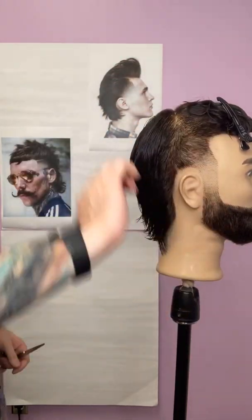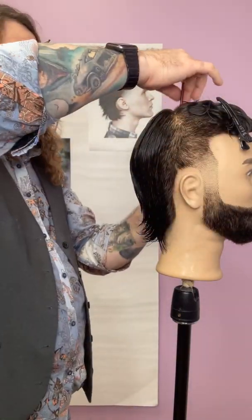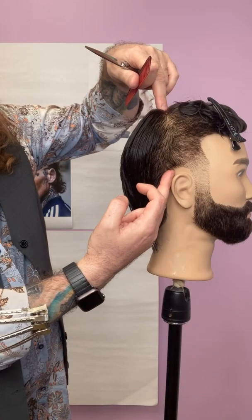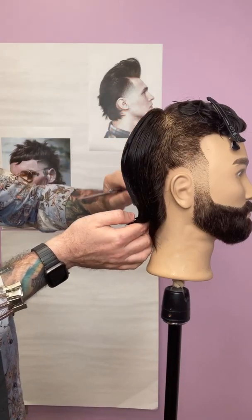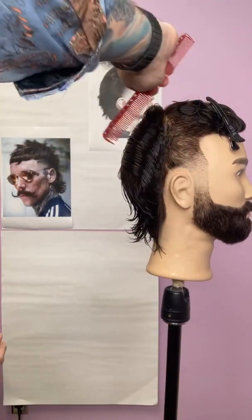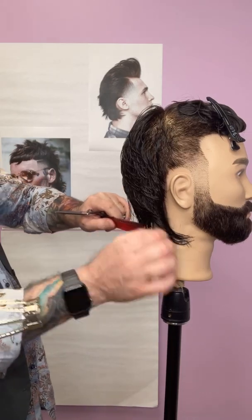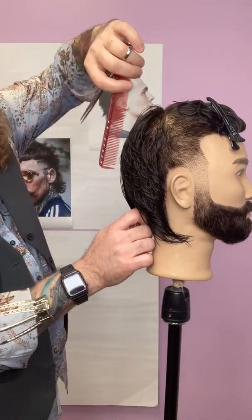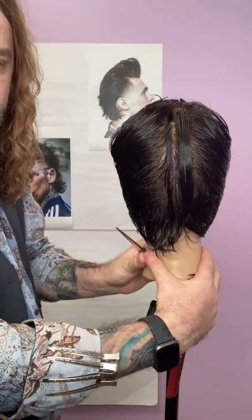So, starting at the top, as you can see, I've already sectioned the back off with a vertical horseshoe parting all the way across the top of the head, starting at the apex, going to just behind the ear here, repeating that on the other side. Now I'm going to draw a vertical parting starting at the apex, the top of the crown, to the center of the back. I'm going to take a 1/4 inch parting on either side of that vertically. And that is going to be our guide for the back, as you can see right there.